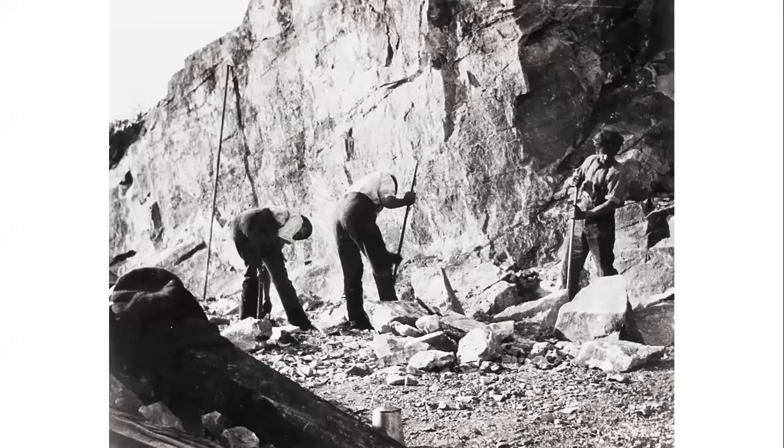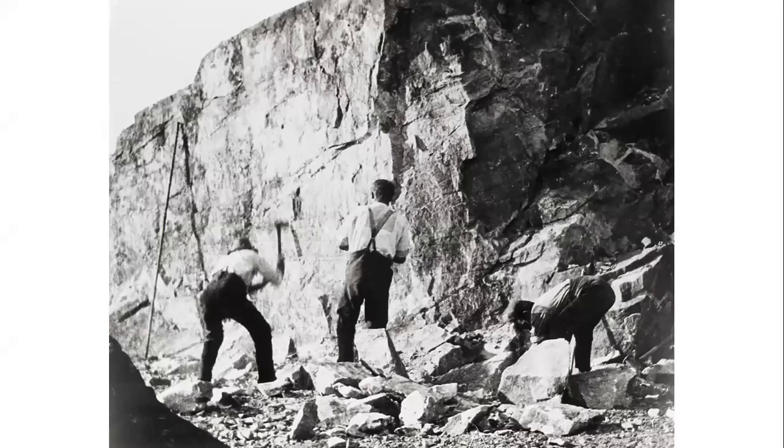So this is them. Everything, absolutely everything in the quarry was manual. Yes, very much so, Nigel. I mean, it's boggling, really, when you see the size of the hammer that they're wielding.